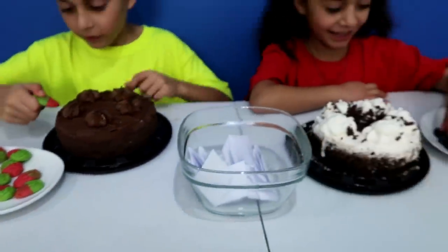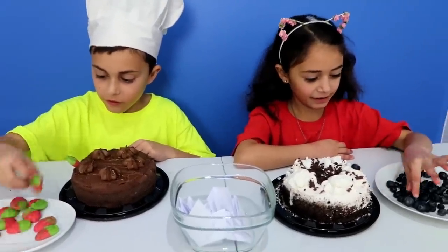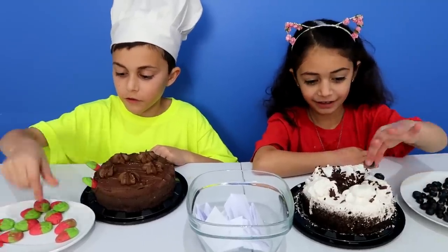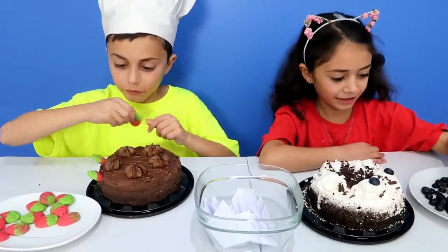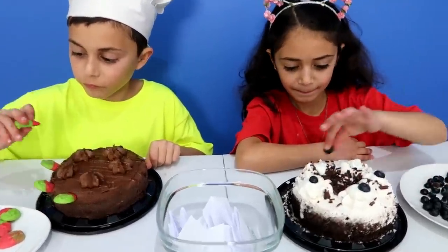Guys, which one would you prefer on your cake? I prefer blueberries. Okay. Me too. I'll prefer blueberries on my cake. Okay, look. Whoa, nice decoration, Zidane. I like that. Thank you. Good job, Heidi.